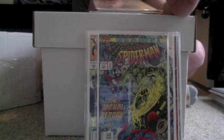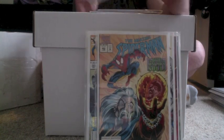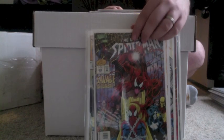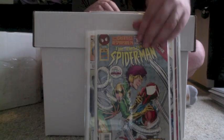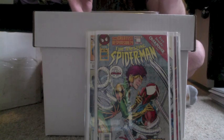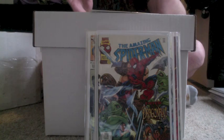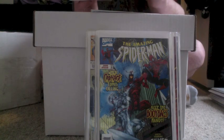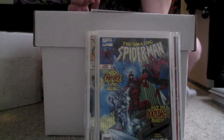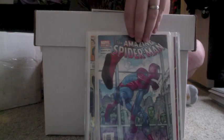399. 402. 403. 406. 421. 430. This is during that cookie period when they were renumbering and going back to the original numbering. This is in sequential 486 and 488.